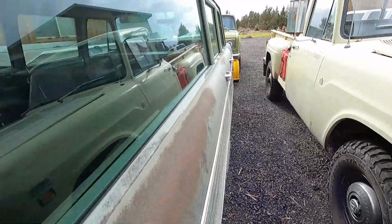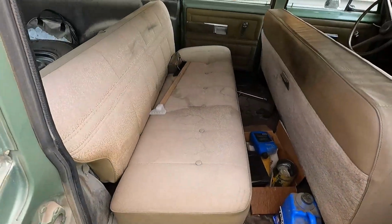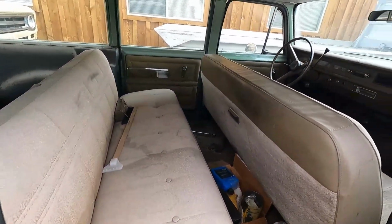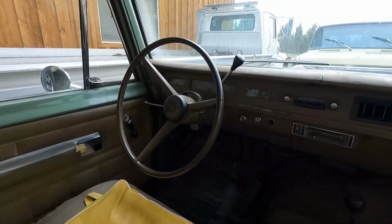So what you're saying is this back seat has probably never been used, other than throwing stuff on it. No one has ever sat back here. No, probably not, in almost 50 years. I'm guessing not many people sat in the front either.